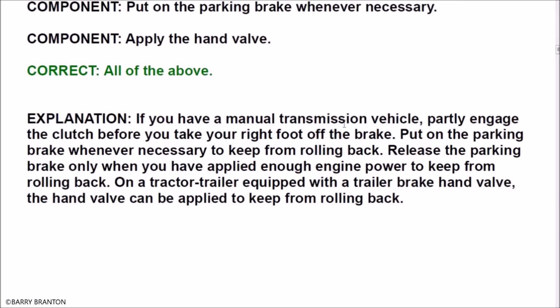If you have a manual transmission vehicle, partly engage the clutch before you take your right foot off the brake. Put on the parking brake whenever necessary to keep from rolling back. Release the parking brake only when you have applied enough engine power to keep from rolling back. On a tractor trailer equipped with a trailer brake hand valve, the hand valve can be applied to keep from rolling back. Let's go on to the next question.